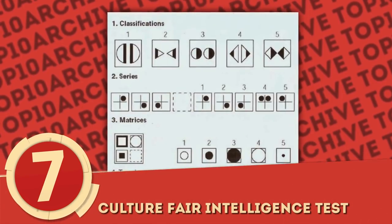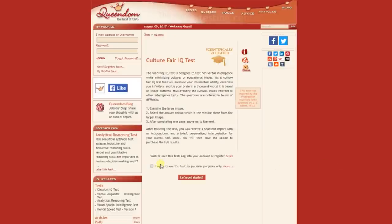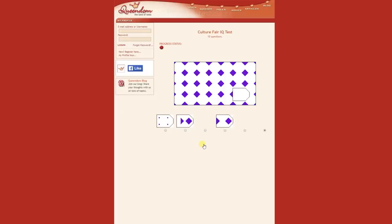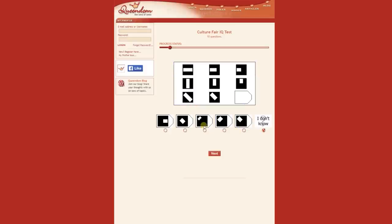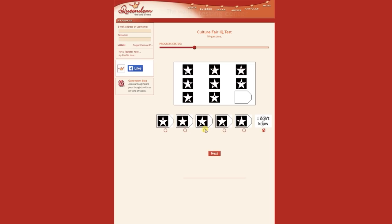Number 7, Culture Fair Intelligence Test. Thanks to Raymond B. Cattell, we're able to test our intelligence without environmental or social factors getting in the way. Rather than bog the user down with lengthy word problems or inane if-then scenarios, the Culture Fair Intelligence Test, or CFIT, is broken up into 3 different segments or scales of visual puzzles, the first of which is intended for children of 4 to 8 years old. If you have a knack for logic puzzles and can spot sequences, CFIT may be the test for you.